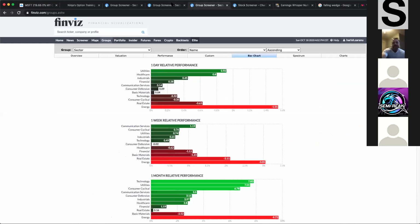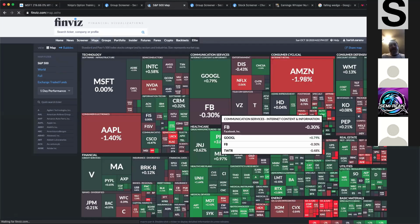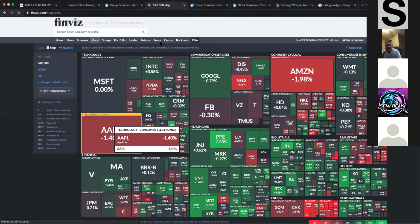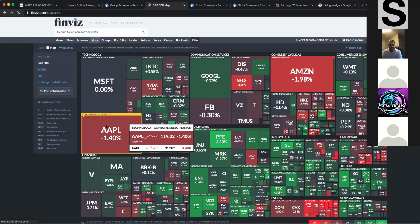Where's this group screener map? If you see a stock in here, and if there's any event, like basically tech, consumer, retail, energy and banks, if there's even an earnings or anything and the market tanks, it's not going to hold. So if you see anything in here, Apple is the strongest one.